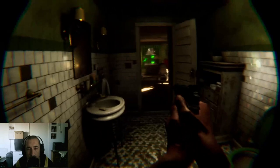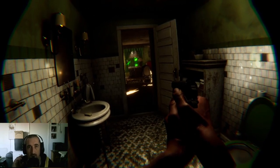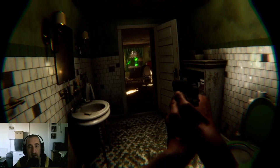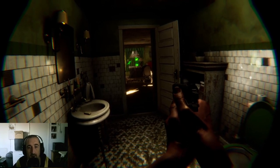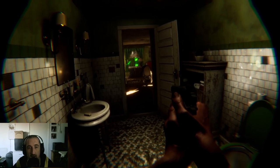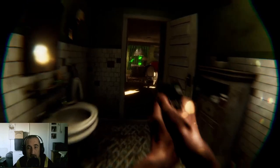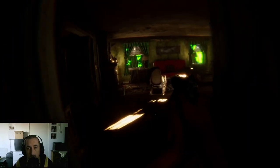So basically, these entities are invisible. The only way you know that they're coming towards you is footsteps. So you've got to keep listening out where the footsteps are coming from, and then you take a picture like that, and it will show you that it's in front of you if you capture it. So I'm gonna go downstairs into the basement.